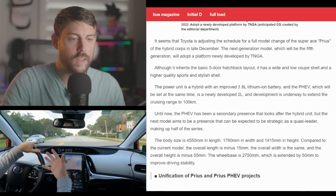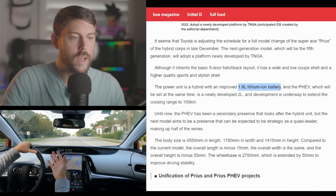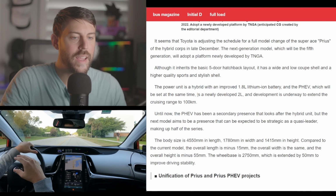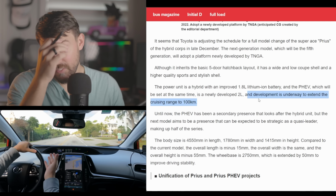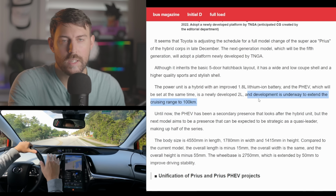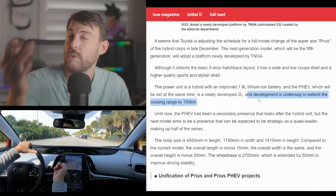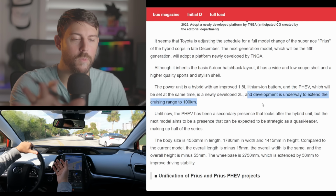So this 1.8 liter will be better than ever before. So a more efficient base Prius, but they're saying the plug-in hybrid, which will come out or be set at the same time potentially, is a newly developed 2-liter, a bigger engine here. And they're saying development is underway to extend the cruising range to 100 kms. When we translate that to miles, that's 62 miles. What does that mean? That's the electric driving range. Currently, the electric driving range is 25 miles. So in theory, they're more than doubling it. We'll talk more about this later.